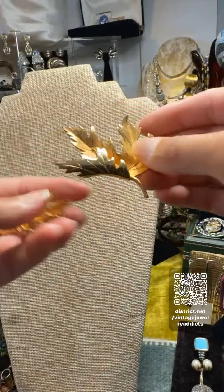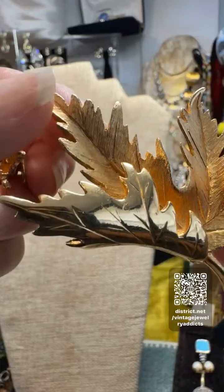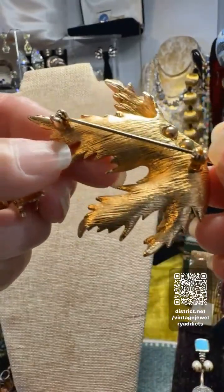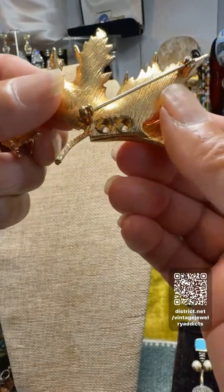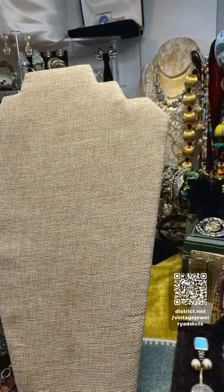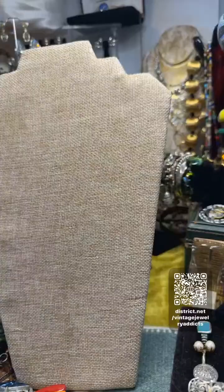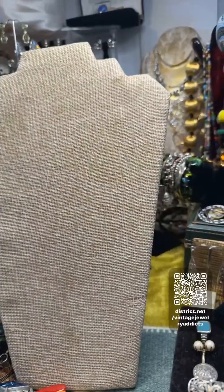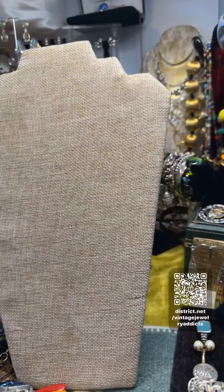It is perfect for fall. I don't see any damage anywhere. It looks really clean. It's got to be from at least the 70s, but very, very clean. No evidence of significant use or anything. It was well kept. It was well preserved. Didn't get beat up or anything. Let me put some of these in here. Okay. There we go.